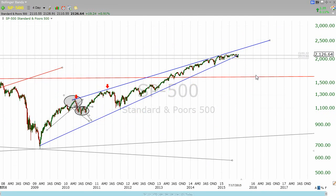Finally, I just want to throw out one more thing. We've talked about this whole bull run since March of 2009 and how it has taken on the shape of a rising wedge. I just want to remind you that rising wedges carry with them a bearish eventual implication.